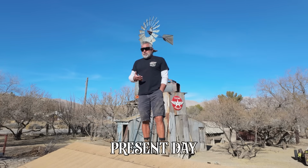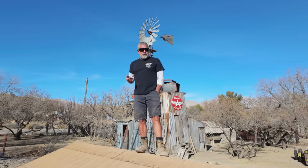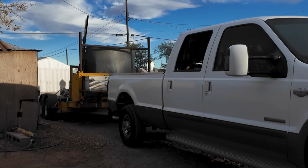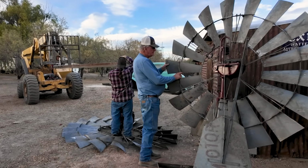The guy that brought me all this stuff, Herman, he's a hell of a guy. This guy's 76 or 77 years old. He still gets up every day. He works his ass off. He's got a construction company, and he loves to mess with these Aeromotor windmills.